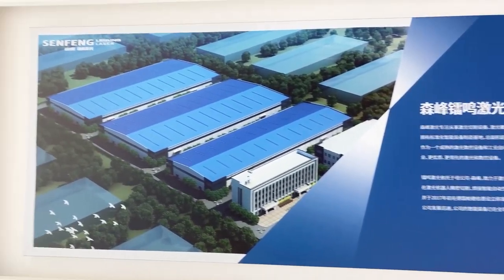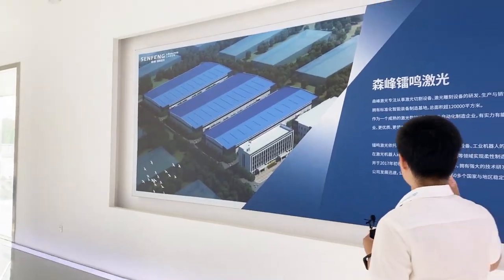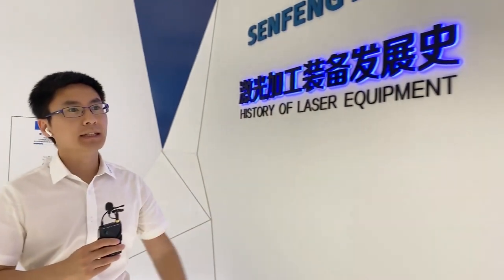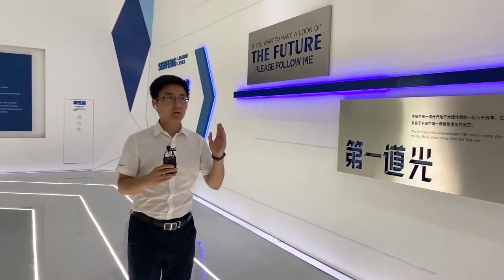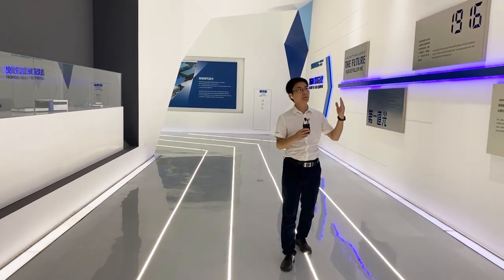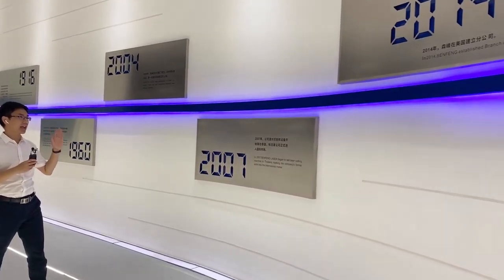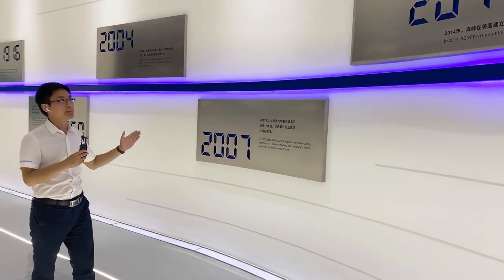SENFENG LASER has specialized in laser cutting, laser welding, laser cleaning, and laser cladding machines and developments. And here, this way is the brief history of our factory. From the very beginning in 2004, we established our company and put the first laser engraving machines into the market that year. And next, in 2007, we sold the first laser cutting machines to Thailand and other countries. So starting from that point, we started our overseas business.